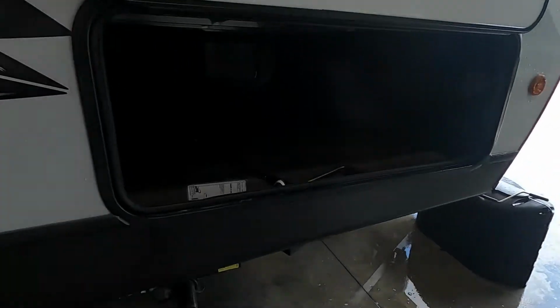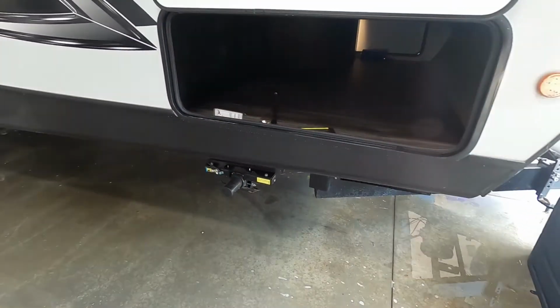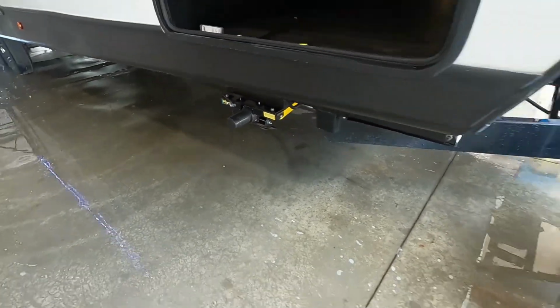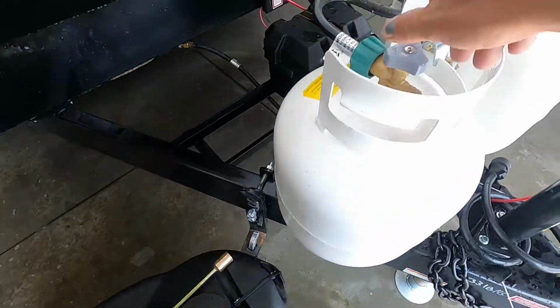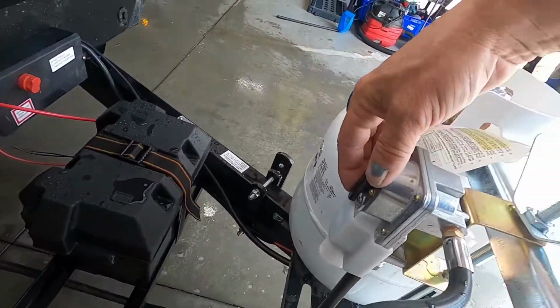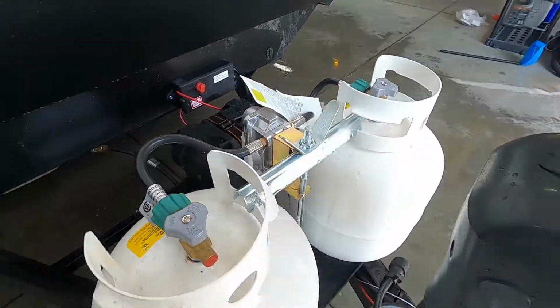Your big pass-through storage. There's a manual override crank. Your stabilizing jacks. Your propane does have a cover and a regulator. Simply point it toward the tank you wish to be using. Lefty loosey to open.